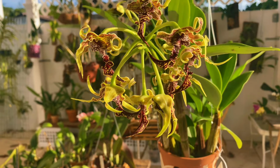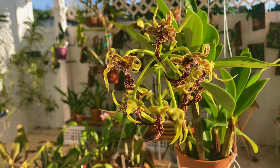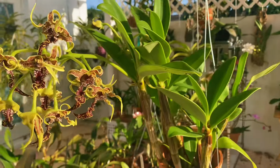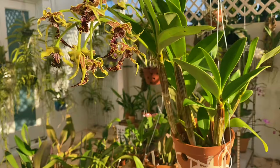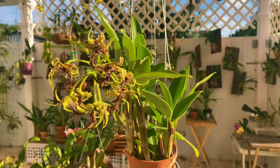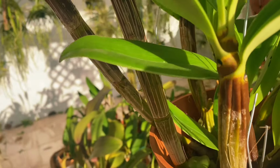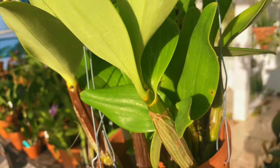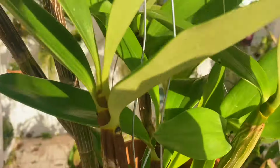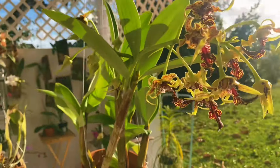From when they are deflasked, I think it could take 4 to 5 years to grow to flowering age. Flowering size should be when you see from 4 to 7 canes. This one has 11 and a half. So this is a pretty big specimen that I have, and I'm really happy about it.